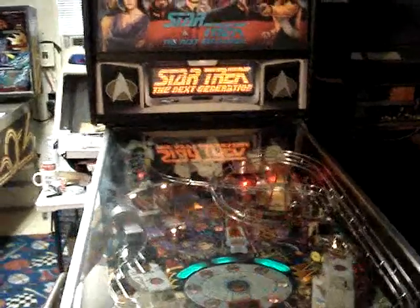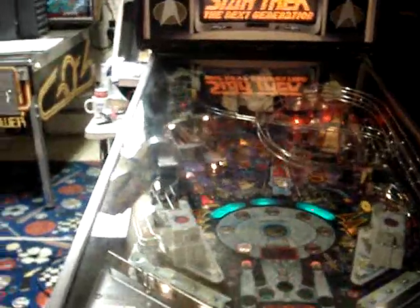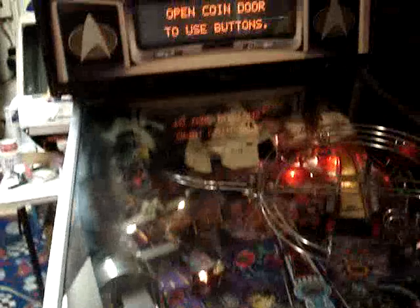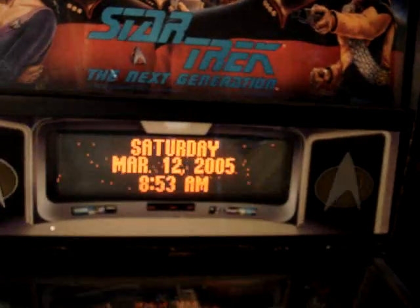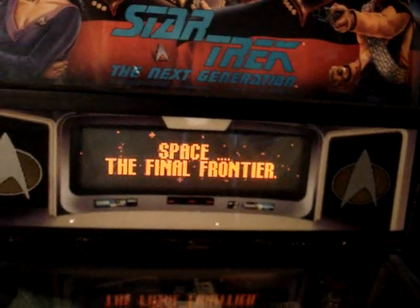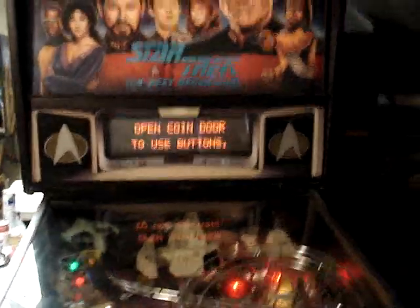Now, what it usually does is it continuously tries to find the balls, and it keeps spitting the balls and relaunching them, and then it'll say open coin door. Well, let's see if it'll say it again. And of course you notice the date is incorrect. Open coin door to use buttons, and it will do that if you do finally get it to start a game. It'll do it during gameplay.